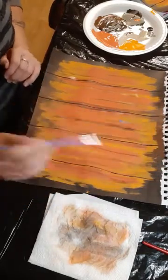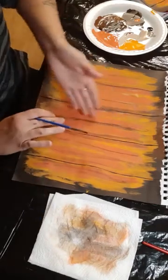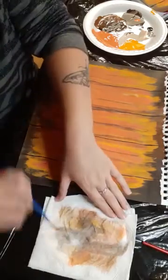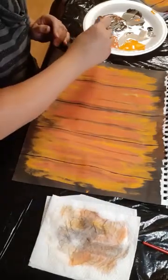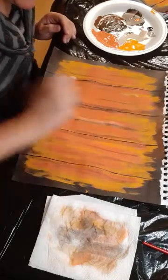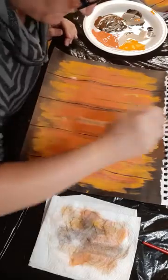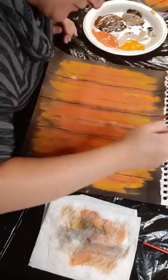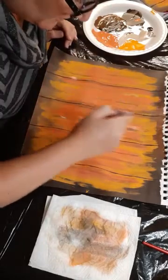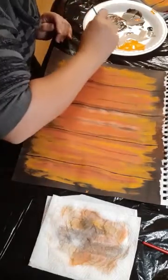So I'm just going to show you here. Say you do that and you feel like this is a bit dark here. You can always just wash off your brush. I'll show you real quick. Go back into the coral, and if you just go up and down here, you will get that to look a bit lighter. If you wait till it's completely dry, you'll get an even better effect. Mine's a bit wet, so it's kind of blending, but just go along there.